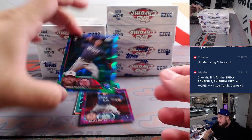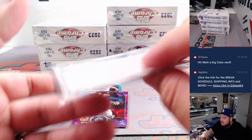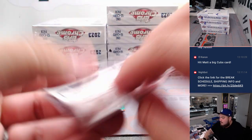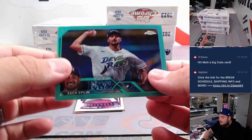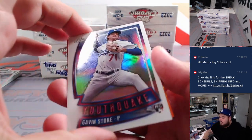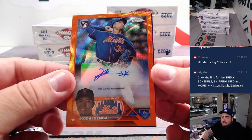Then we have a Hobie Harris for Washington. I really love these mix of colors here, to 125. We got a Bryce Miller to 299. We have a Zach Eflin to 199. We got some really good colors coming up behind Gavin Stone for the Dodgers. We have a Kodai Senga orange. How about that for the Mets?